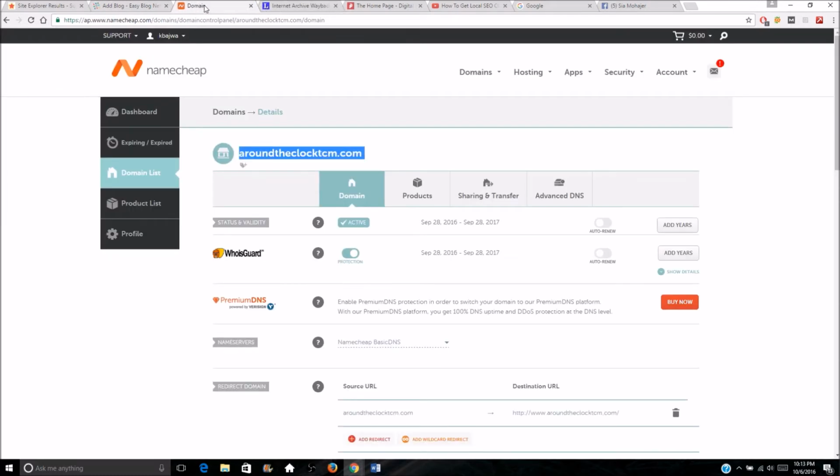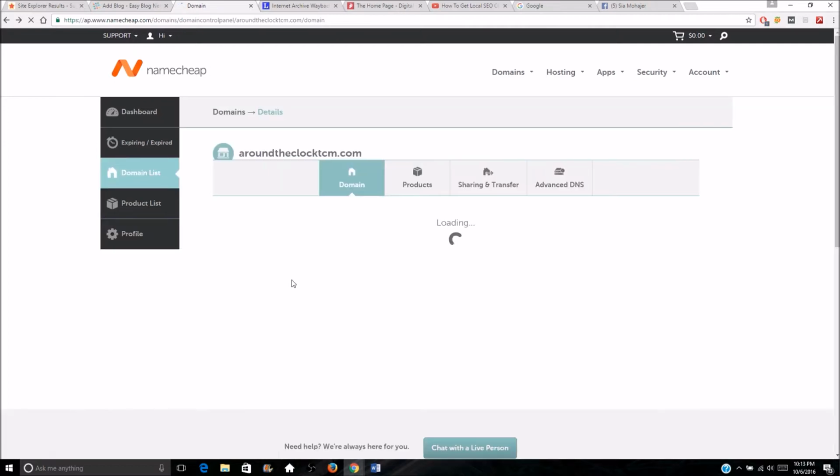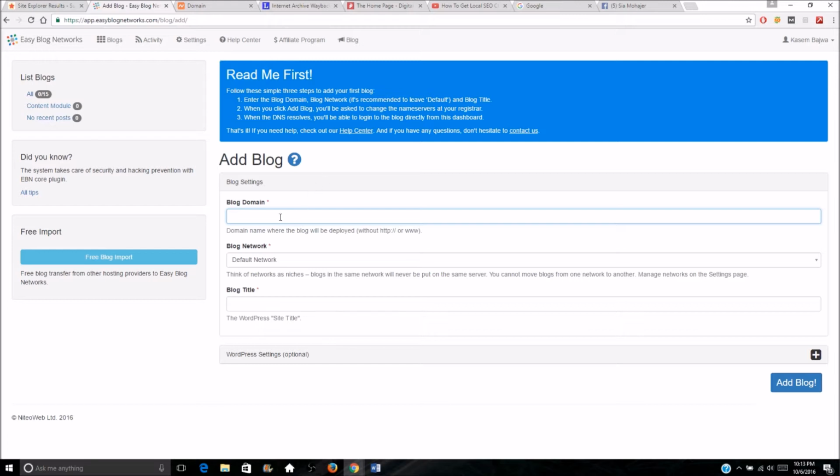So let's look at this here, and this is the PBN I'm going to be using. It's called Around the Clock TCM. Not sure what that means, but anyway, going into this, we'll load it up. I don't know why that's loading, but we'll put it in here. So just put the blog domain, paste that there.